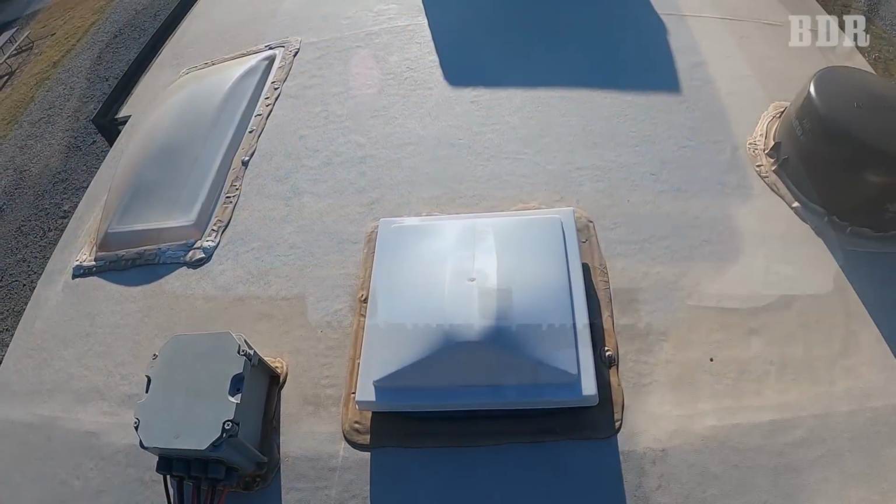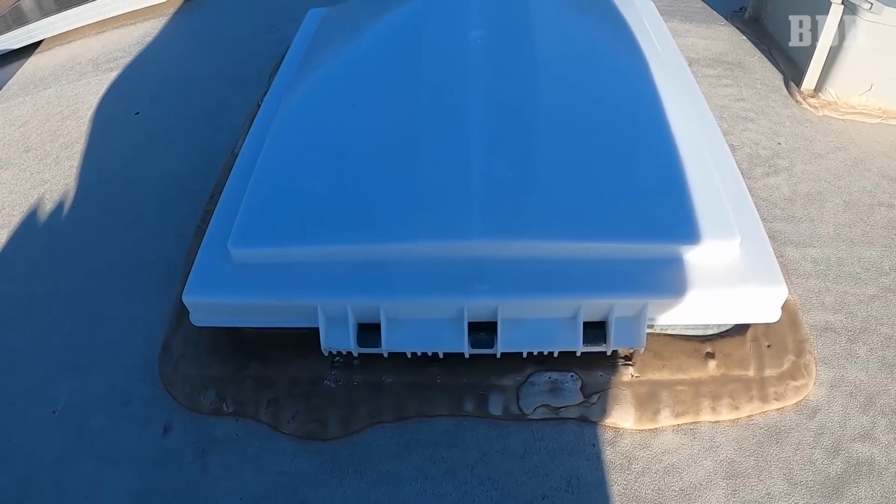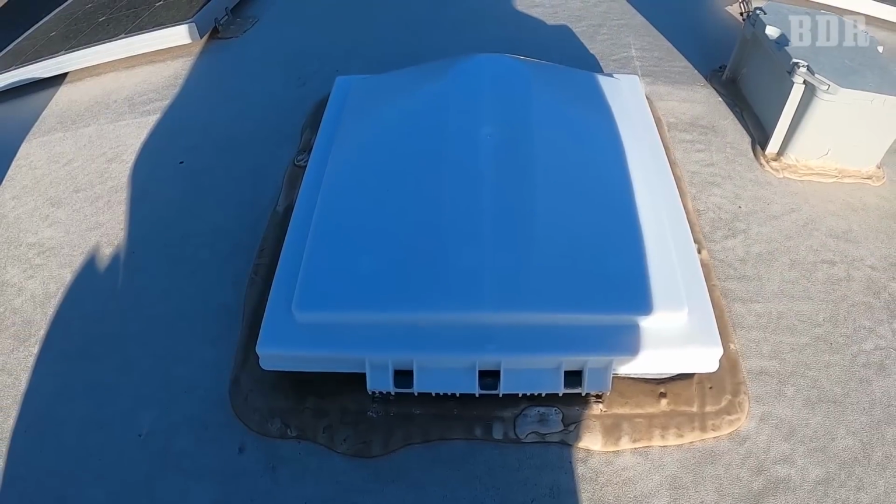Let me show the back side again. Decor is still pretty good. I'll check that the next time I do decor on the roof. I am so happy. It's our home. There's no more hole. Life is good. Thank God.